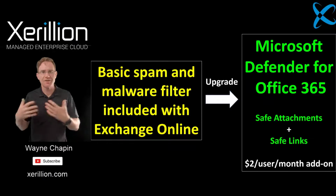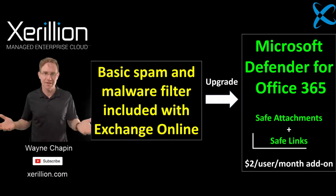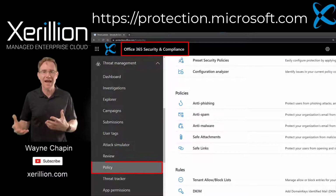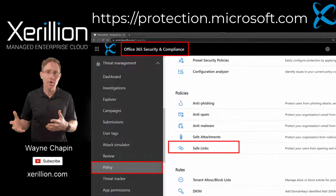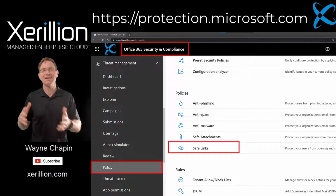The other key technology for email protection with Microsoft Defender for Office 365 is safe links. With safe links, all links inside of every email your company gets, which clear the spam and malware filters, have the original links stripped out. And a Microsoft Defender safe link is put in its place.